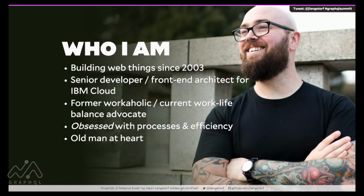Before we get started, just a little bit about who I am. I am a web developer. I've been doing it for quite a while. I'm currently working as a developer and kind of in a front-end architect role at IBM Cloud, which is Bluemix. We just did a rebrand. I'm also a former workaholic, and I'm a big advocate for that. You'll usually see me speaking on work-life balance, but that's for a different time. I'm also really obsessed with processes and performance, and that's a lot of what we're talking about today. And I'm 96 years old on the inside.